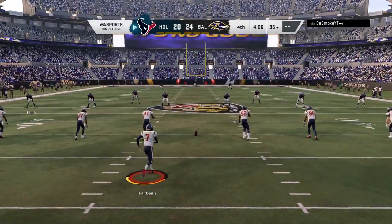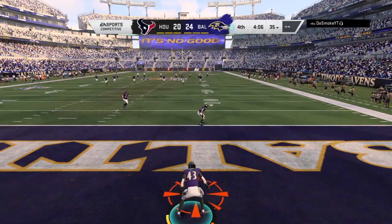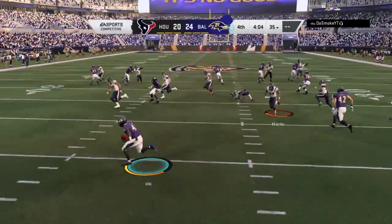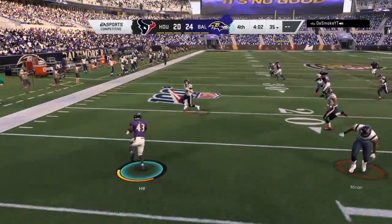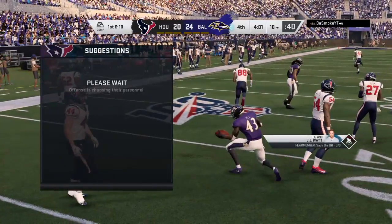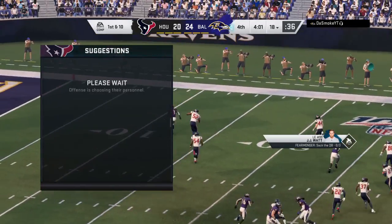So with the missed PAT in his rearview mirror, he goes back out to kick this one off. This is taken about 7 yards deep. And the decision to bring it out is going to cost him about 7 yards all told as he's taken down back shy of the 20.